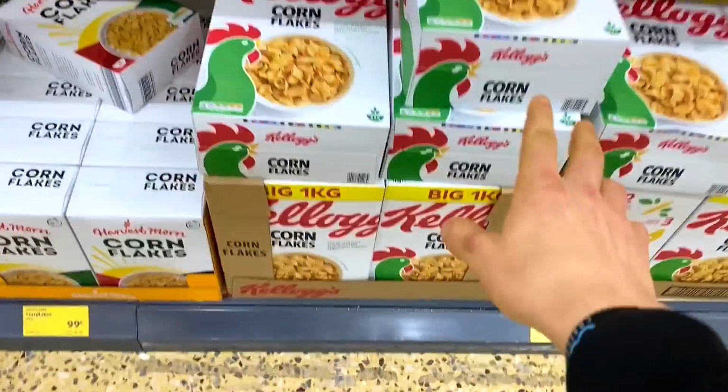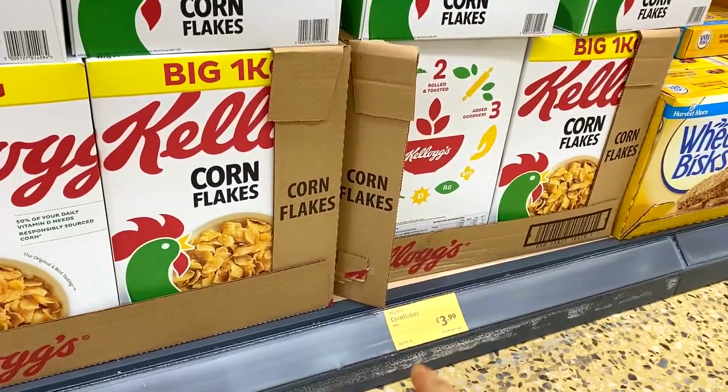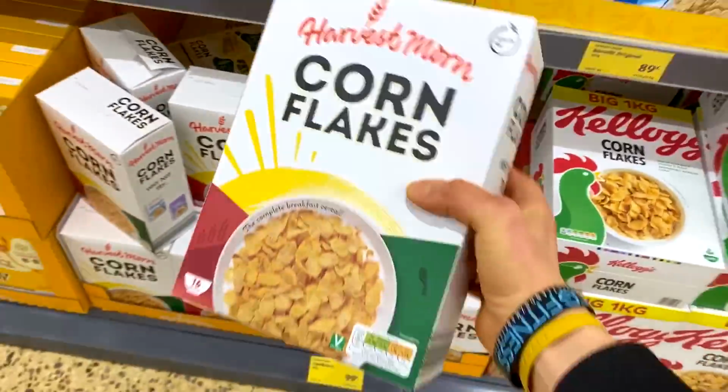Then next, we are going to the cereal aisle. You're probably like, what? Cereal for popcorn chicken? What are you talking about? Just trust me on this, okay? So we are going for regular cornflakes now. They do have these ones, but they are branded for €4, and these ones are 99 cents. So you already know we're about the poverty life.